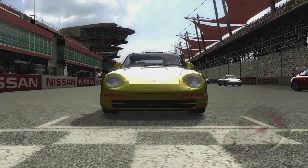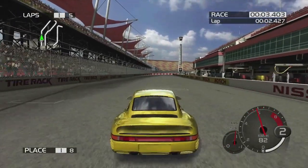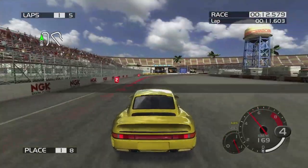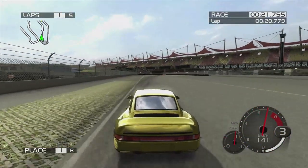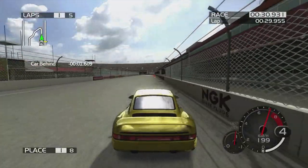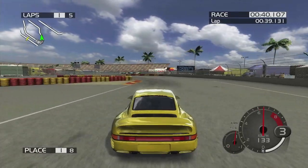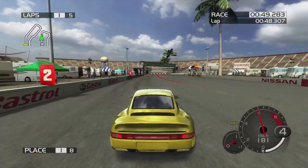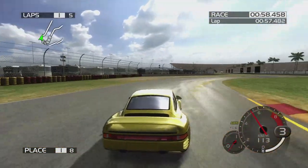Alright, here we go. Race number two. Sunset Peninsula. Oh god, I got hiccups. Brilliant. Oh dear. Oh no. God, even I have no clue what the hell that was. It's a serial killer. Oh, the rear of the car got very close to that wall there. Tarantula.